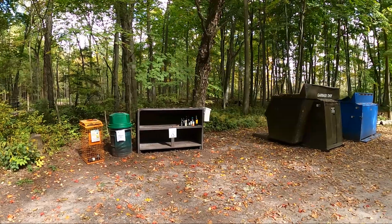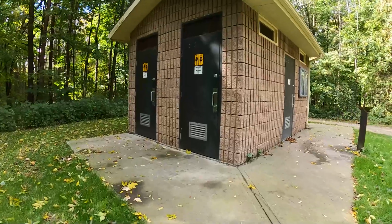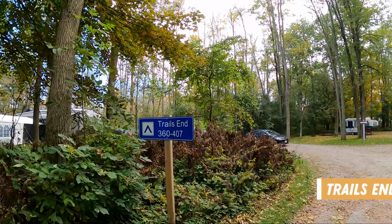The Elmvale Campground also has its own garbage and recycling station, and it's conveniently located near their comfort station. So just a short walk away from the garbage station is their vault toilets in a building. There are 4 of them, and they look like they're going to be pretty clean. Confirmed, there are 4 vault toilets here, and they are pretty clean.